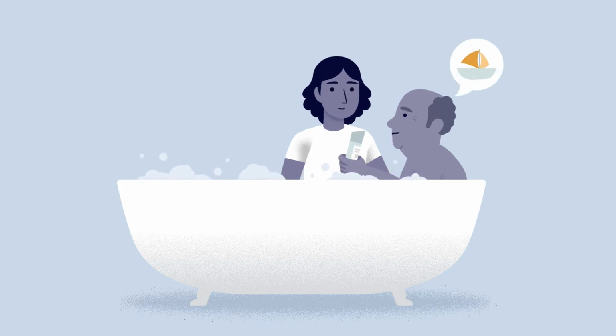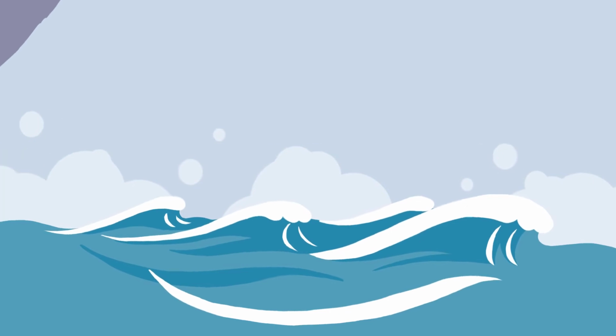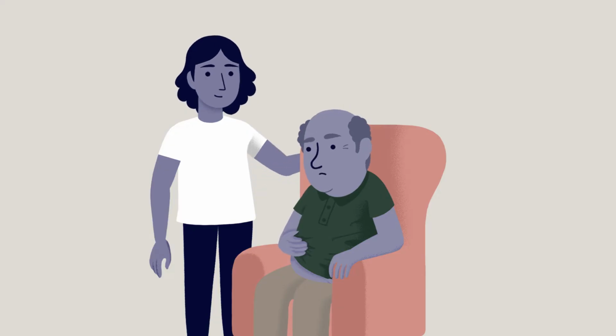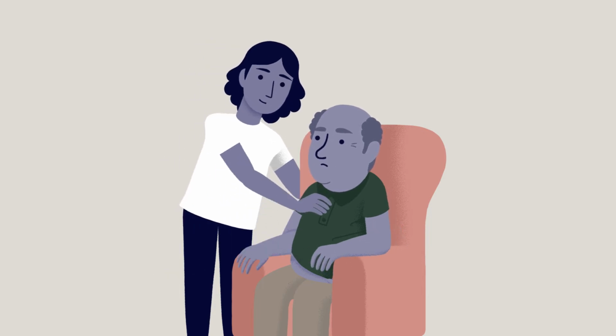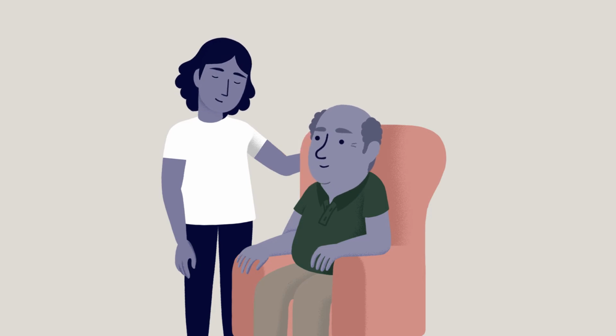If privacy isn't an option, like when you're helping them bathe, try to distract them by giving them something to hold, like a washcloth or shampoo bottle. Sometimes what you might think of as a sexual responsive behavior is actually something else. Perhaps their clothing is too tight, they're too warm, or they need to use the bathroom. Look for possible triggers and do your best to remove or adjust them.